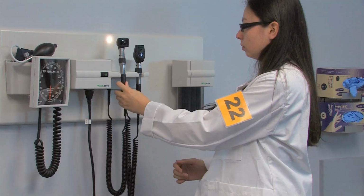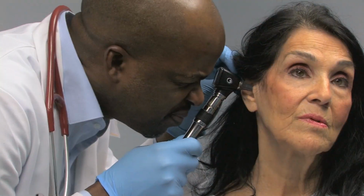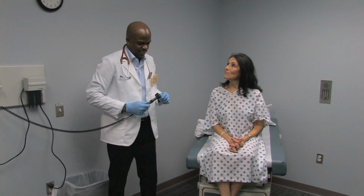The otoscope should also come on when you lift it off the wall. Again, the dimmer switch is in the handle. Please use care when examining the ears with the otoscope. The otic speculums are disposable. Throw them out after use.